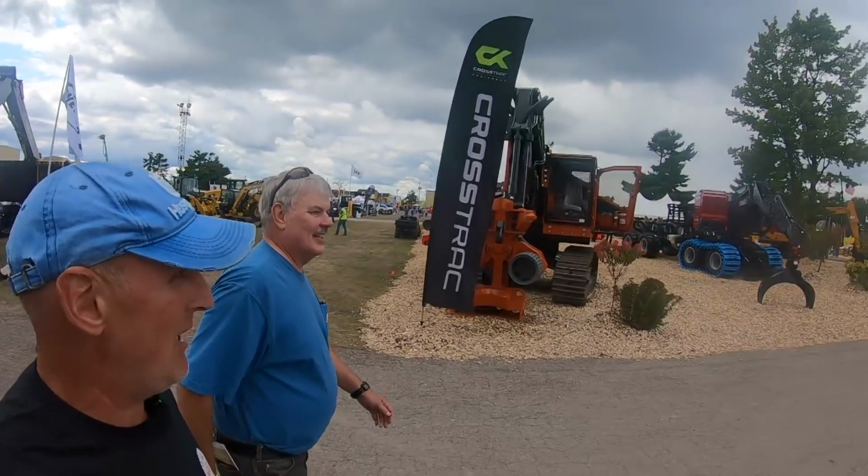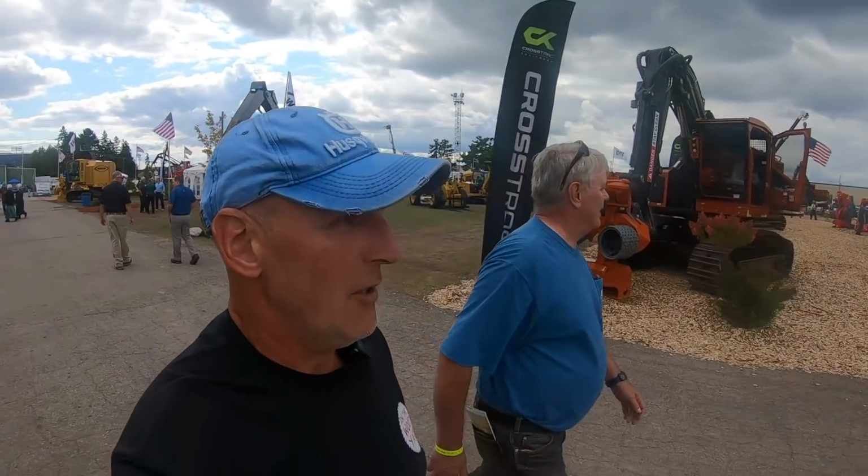Yeah, there is a lot of stuff here, a lot of big logging equipment here, which we're gonna go and watch some actual stuff operate real soon here. But right now we're on our way over to the Husqvarna booth because we want to get there before a lot of people get here so that we can actually talk to the guy. So that's where we're headed.